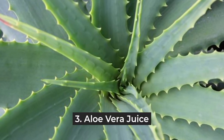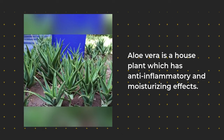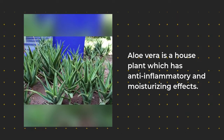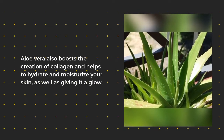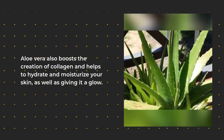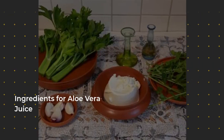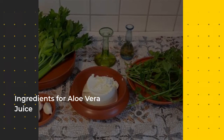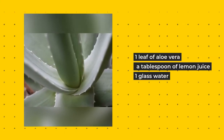3. Aloe vera juice. Aloe vera is a house plant which has anti-inflammatory and moisturizing effects. Aloe vera also boosts the creation of collagen and helps to hydrate and moisturize your skin, as well as giving it a glow.